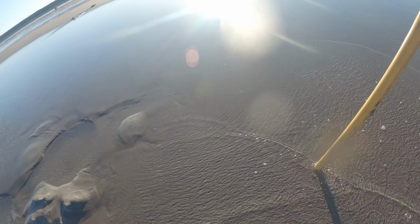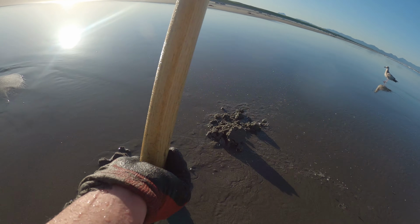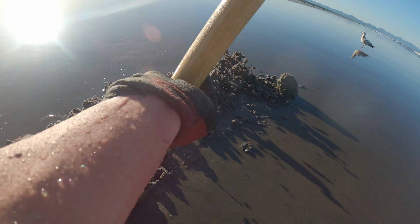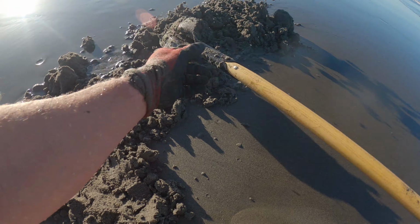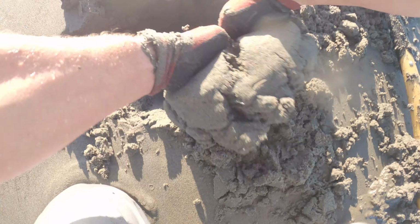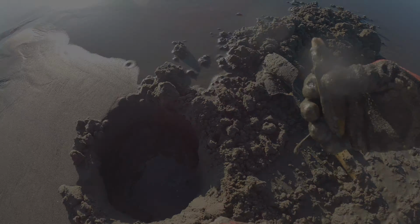Let's see what the seagull sees over here. There's one. I don't think this is gonna be a big one, but I'll give it a go. They're really deep today. Small one.